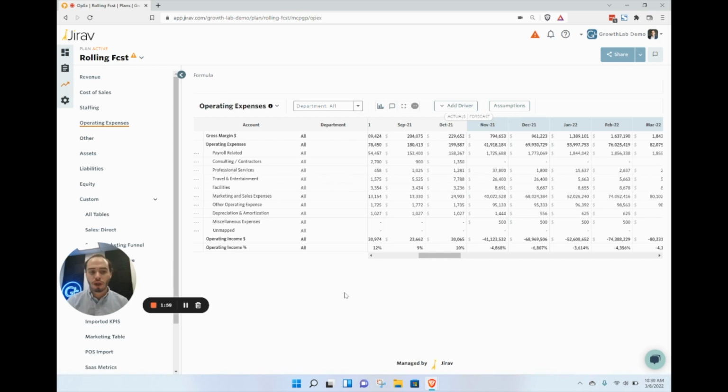There's a couple different ways to do that, but most likely it's going to come down to some form of driver: adding a buffer, updating your staffing with some bonuses or comp increases, or adjusting your assumptions in custom tables to reflect more of the actualities of pricing nowadays.